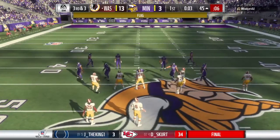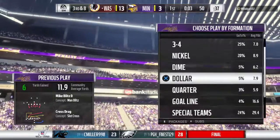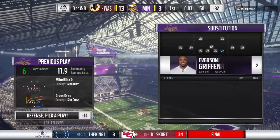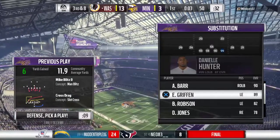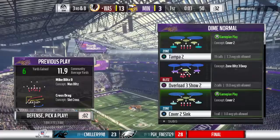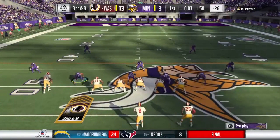And looked like some movement there. Let's get the call. So that'll back him up 5. And on 3rd and 8, defensively, they're going to beef up the secondary. 6 defensive backs.